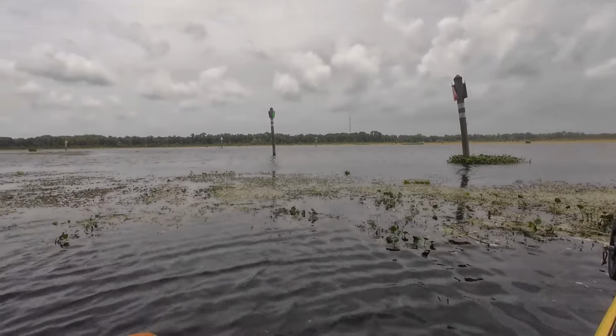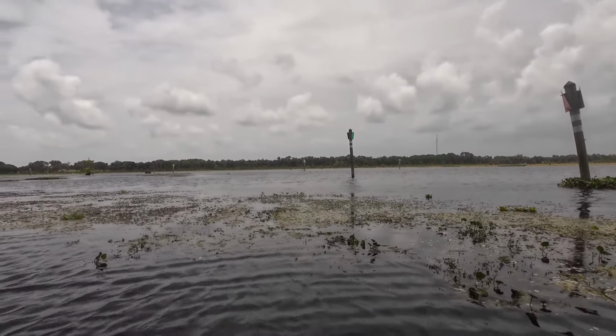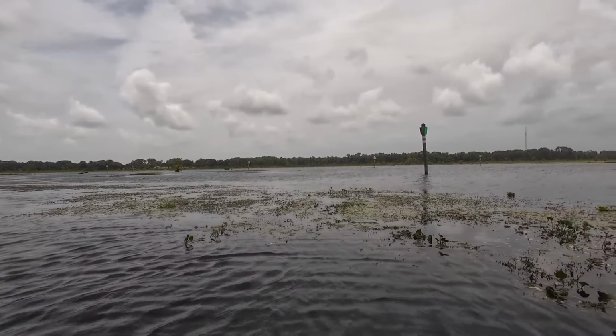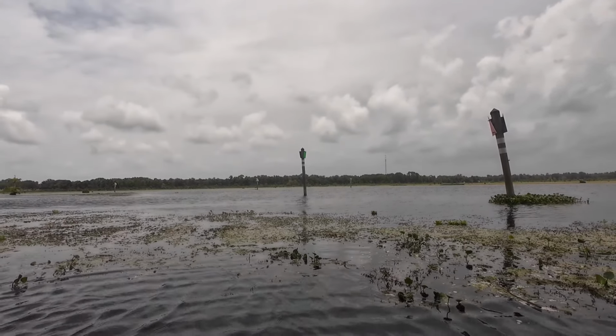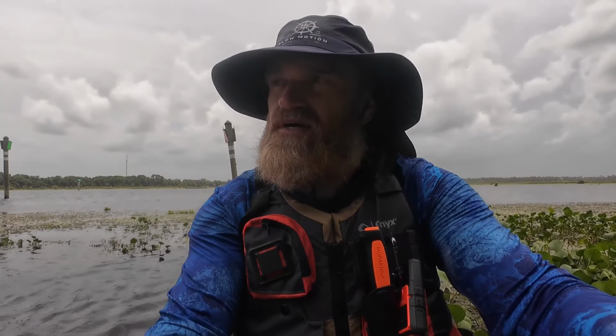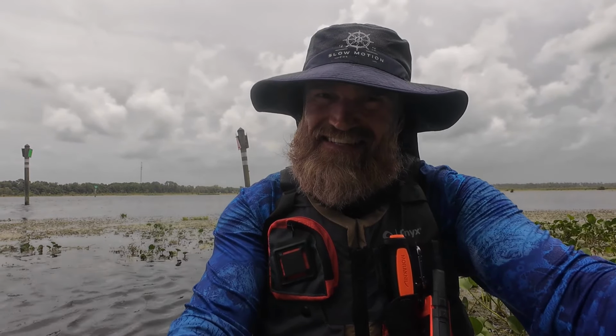And this is Lake Rousseau. It's also called Stump Lake. There's tree stumps all over the place. You can imagine doing this in a powerboat. You got to stay in the channel. So, but all right, I'm going to get going. See you at the dam, hopefully.